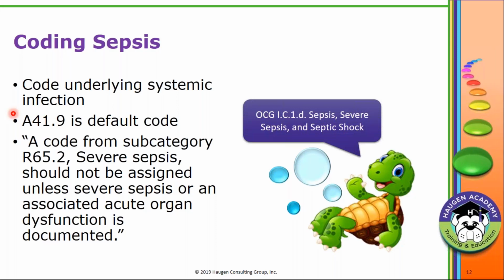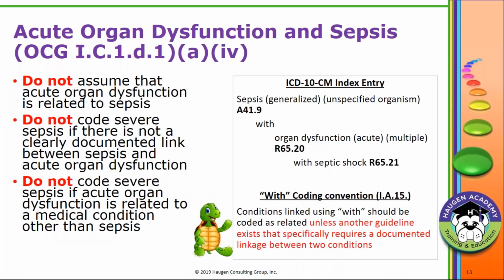Now, according to Sepsis 3 criteria, anytime the doctor says sepsis, it should be this R65.2 code, but you've got to be careful. I would not do that unless you have an official policy with your hospital. You want to make sure that you're only assigning this code R65.2 when the physician either documents severe sepsis or says sepsis and links it with an acute organ dysfunction.